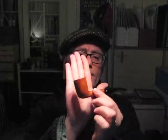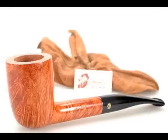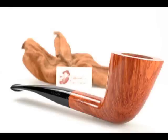I hope you can see that. It's a very subtle Dublin shape. And again, lovely natural briar. Really nice. Hilson vintage oil-treated pipes. Check them out. As far as I know, they're only being sold in Europe right now. So that's kind of the Dublin Dam pipe update.